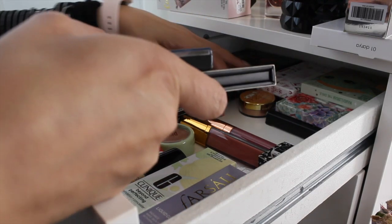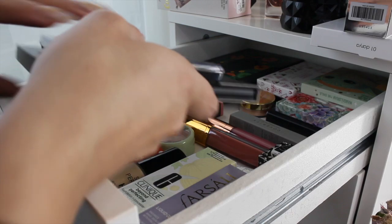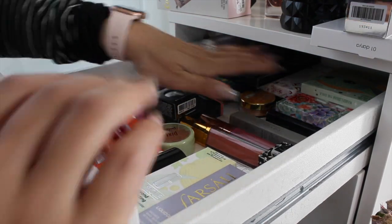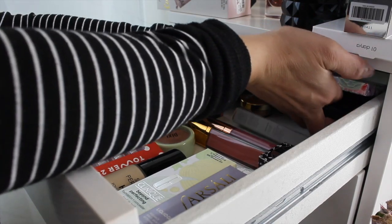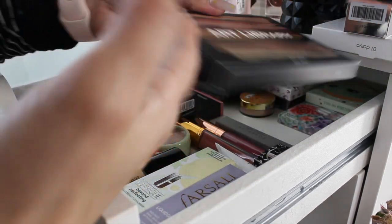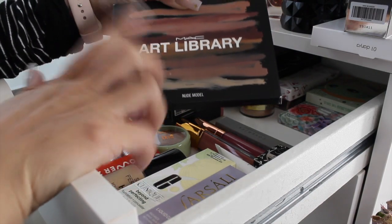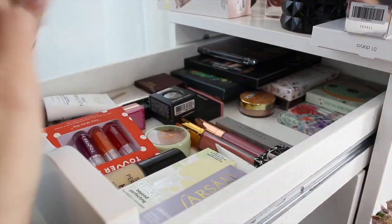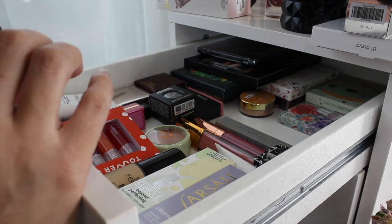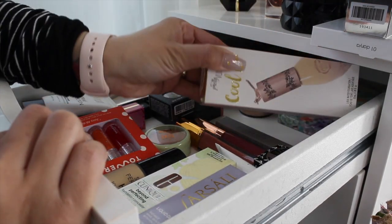I think I'm going to pull in two eyeshadow palettes, you guys, this time, because there's a lot of eyeshadow palettes in here that I need to use, and then I'm going to put them in their rightful places. I think the other one that I'm going to pull in is the MAC Art Library. This is the nude palette, so this will be like my neutrals. This has some pops of color. I think that will be good. And then we'll randomly select another eyeshadow palette from the stash. This guy will have its day.